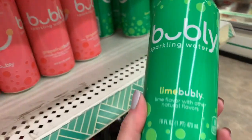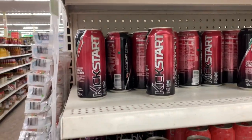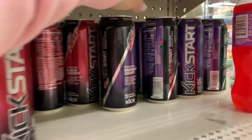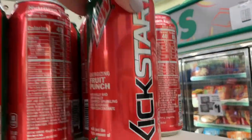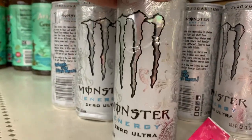And we have lime bubbly. And then we have a few of the kickstarts. We have energizing black cherry, energizing midnight grape, energizing orange citrus and energizing fruit punch. And then the Monster Energy Zero Ultras are still here as well.